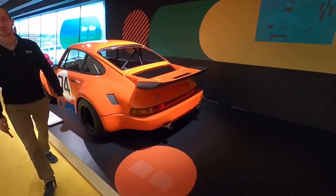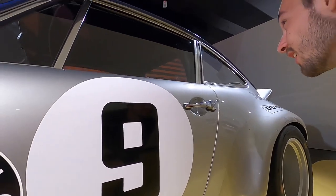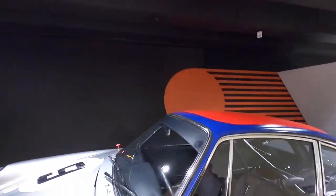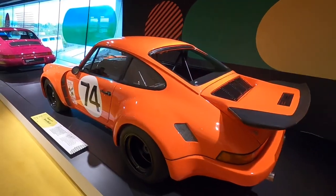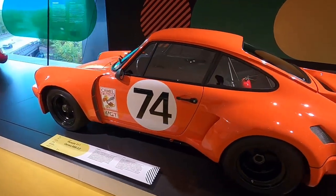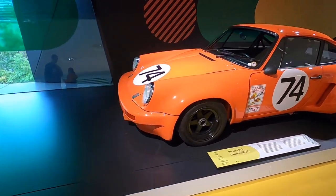One of my favorites. Can you see it from the inside? Oh yeah, I wonder if you can see the dents in it. No, there's a headliner now. They put that in after, I bet you. But dude, this RSR, I've seen this car before, it's beautiful. Absolutely beautiful.